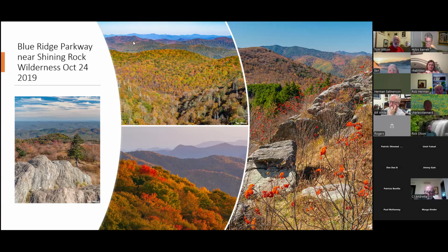Those are in excess of 6,000 feet. So you're really talking high elevation stuff here, so it's going to be turning a little bit earlier than the stuff down lower. And the shot in the top middle up there is a shot looking down towards what's called the Graveyard Fields. That's in that area as well. It's a really, really great area to photograph.